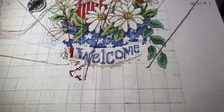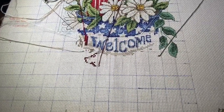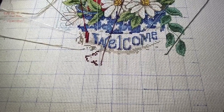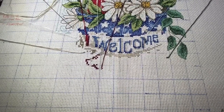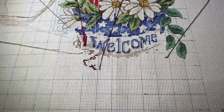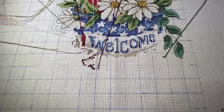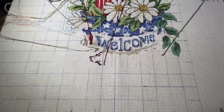So I think I'm done. I'm tired. I'm just gonna slowly keep stitching until my husband gets home from work, and then I will stitch again tomorrow. Let's see, today's Thursday. If I do enough progress, I'll do another video tomorrow. If not, then I might just end the video here and upload tomorrow. But we'll see what happens.